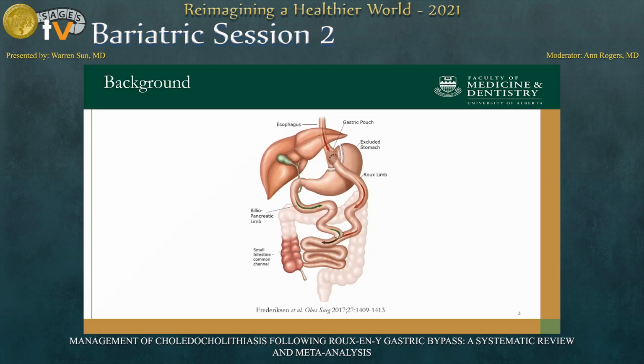So we are in the midst of an obesity epidemic, and the Roux-en-Y gastric bypass has now become the second most commonly performed bariatric procedure. The massive weight loss after bariatric surgery is a known risk factor for choledocholithiasis development, and about 0.2% of patients post-Roux-en-Y gastric bypass can develop choledocholithiasis. Due to the post-surgical anatomy, there's difficulty in accessing the ampulla through conventional ERCP methods.